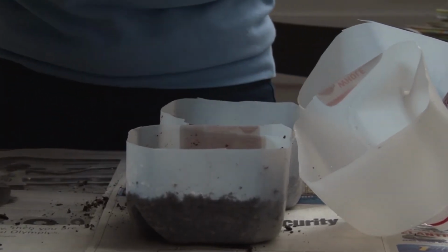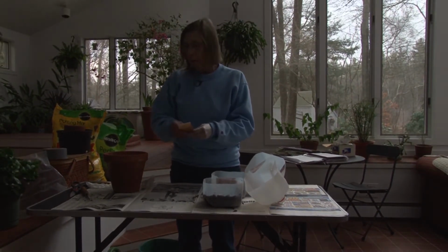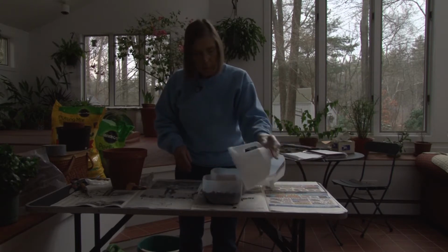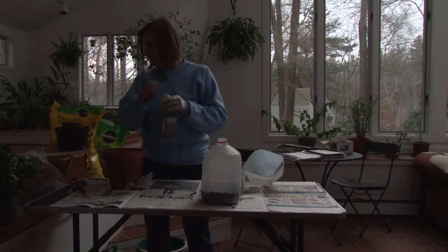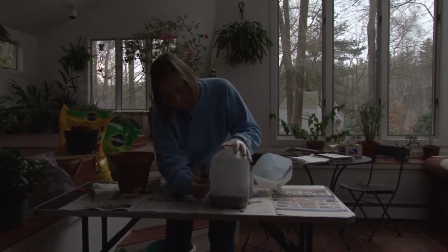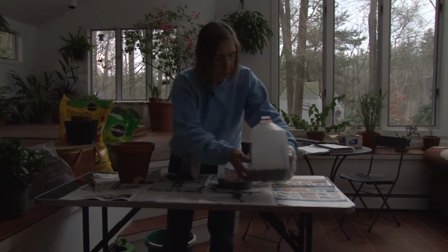There are directions on the back of the seed pod, and it is slow to start in spring. They say that you can just put this out right now in the garden, but I find it tends to get lost, so I wanted to start it in the pot. We'll cover it up, and then I'll take a piece of duct tape and fasten it shut. And this is all there is to it.